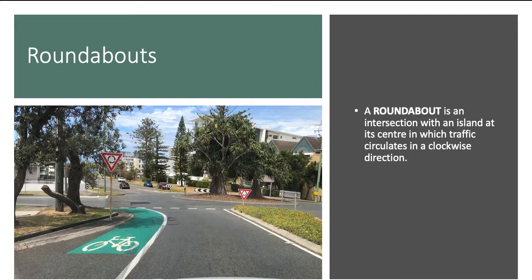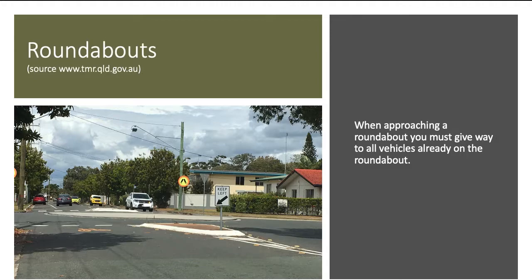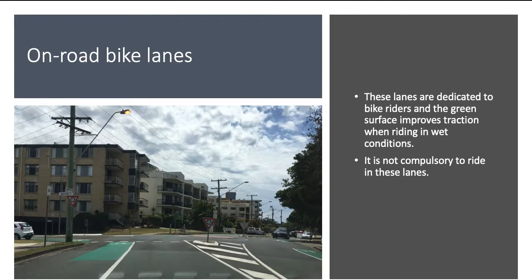Roundabouts. A roundabout is an intersection with an island at its center in which traffic circulates in a clockwise direction. When approaching a roundabout, you must give way to all vehicles already on the roundabout.